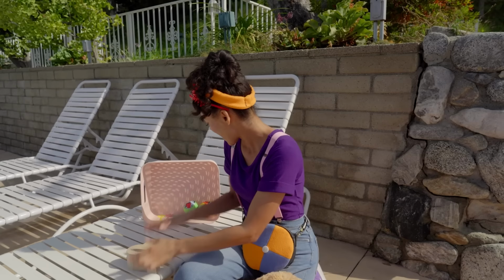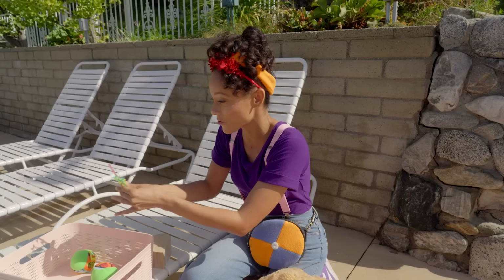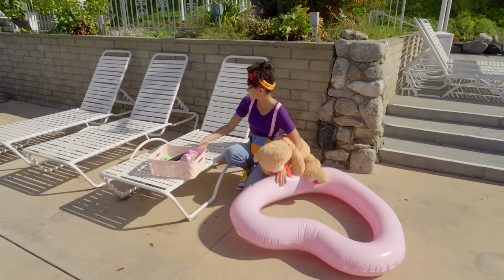And some squishy balls here. Those are not heart-shaped, but really fun. So we'll hang on to those. And do you know what shape these are? That's a star. We have pink, yellow, and green. Not heart-shaped, but they can come with us too for our other game. Put everything in this basket and keep looking for things.